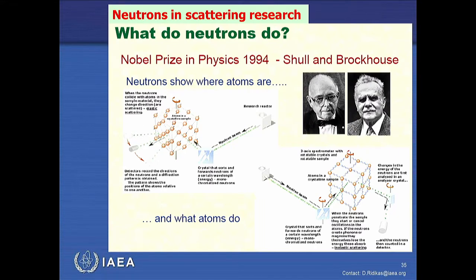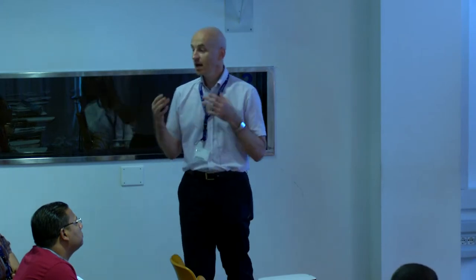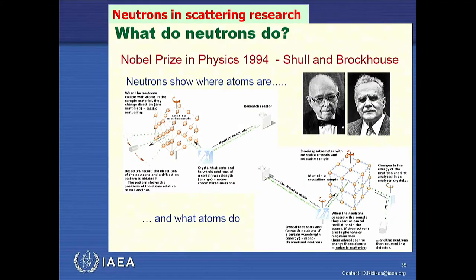It's a very simple concept that neutrons show where atoms are, and then you can do what you call elastic scattering. It's a billiard game, right? In most cases, no energy is transmitted, or very negligible, and you see just a different angle at the same velocity coming off the ball. That's elastic scattering. If some energy has been taken or given, this is inelastic scattering. And for these two simple concepts, these guys got the Nobel Prize. So sometimes life is simpler than it is.